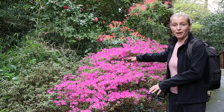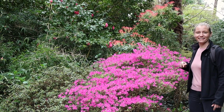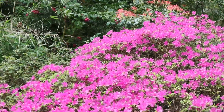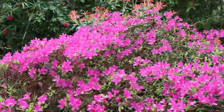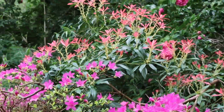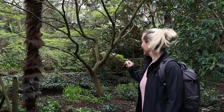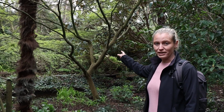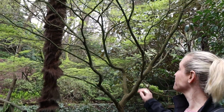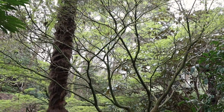Here we have another very big Japanese azalea in full bloom, and a Japanese andromeda right there in the background. In the background you can see a big Japanese maple tree. This is a Dissectum Japanese maple, but it's the type that has an upright growing shape. So you see it grows like a normal Japanese maple tree. Really beautiful, so large.